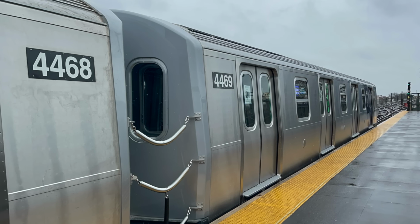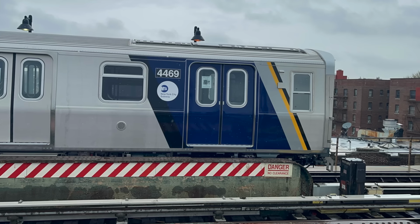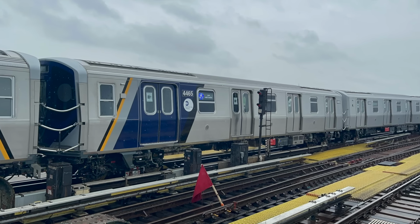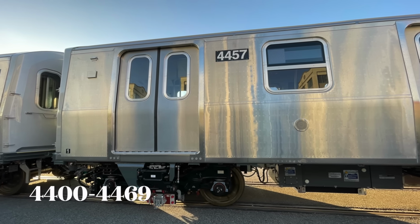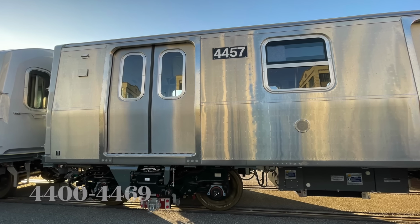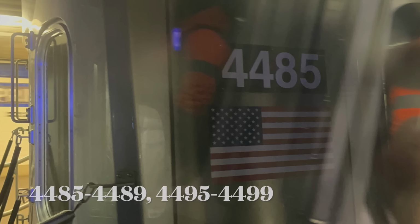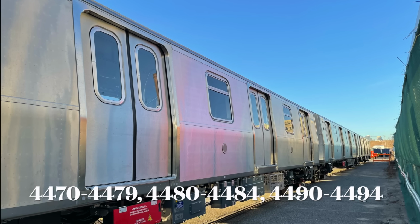4465 to 69 were delivered to South Brooklyn between March 26th and 27th. Kawasaki and the MTA are not messing around at all. They are trying to make up for lost time as much as they possibly can. These 4400s were delivered straight from Lincoln, Nebraska to New York City. And although 4485 to 89 and 4495 to 99 came from Yonkers, they were still delivered to the South Brooklyn Railway, while the rest were delivered to 207th Street Yard.